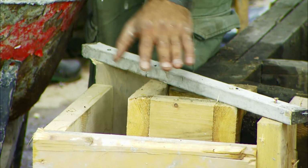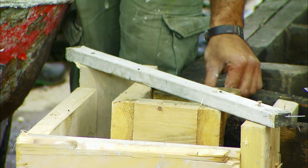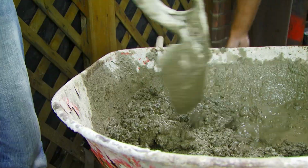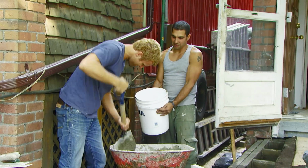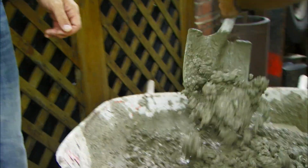We took the old post down, right? Mm-hmm. So I formed it with wood, and we're gonna fill all that in with concrete to give us a nice, good, solid base to start off. Am I doing this right? Not really, but it's kind of fun to watch. Something like this.